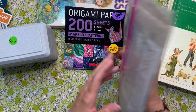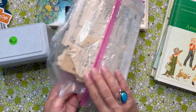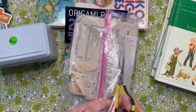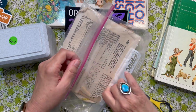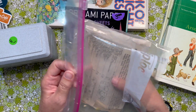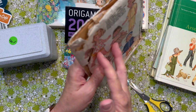I think this came from the same store. This is, let me open it, only $1. So that's even better price than that other one I picked up in Durango at the Goodwill there. And this was just a little independent thrift store that was outside of town in Taos. I don't know what the name of it was.